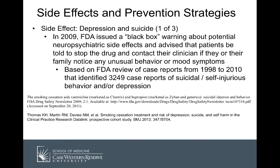Side effects and prevention strategies. As I described in the overview, this has the most reports of adverse effects, but it's important to understand the specific studies that were included.